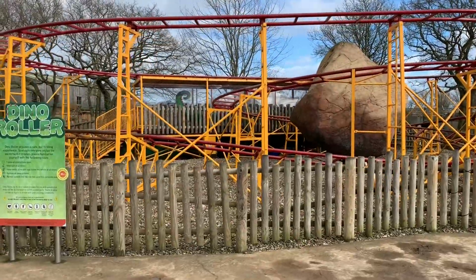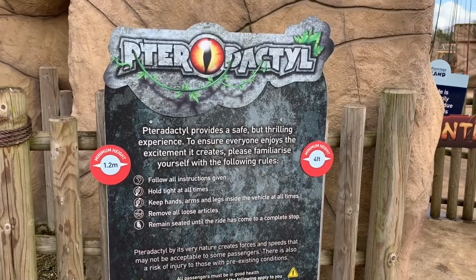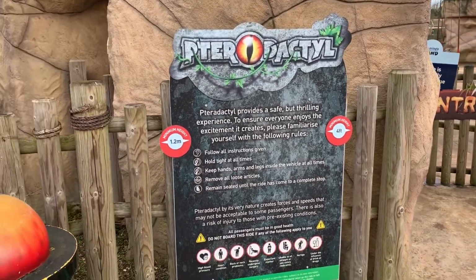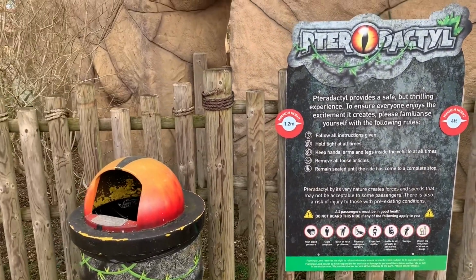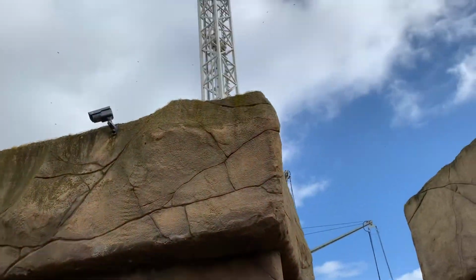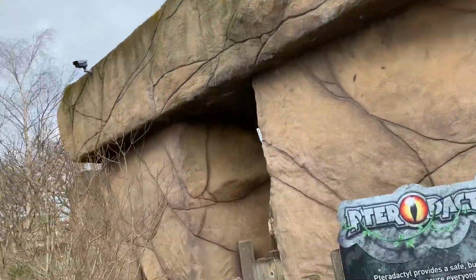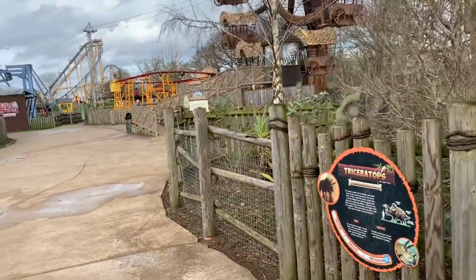The Dino Roller has had a really smart repaint. I've spoken to the ride operator there, he's just doing a few final checks and then it looks like I'll be getting on. Yeah, it's going to be very windy up there, but oof, yeah, very, very windy. I can imagine I'm swinging around like mad.